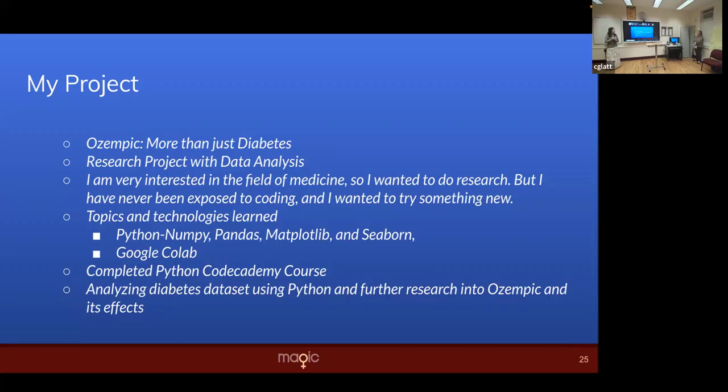So the topics and technologies that I used were Python, NumPy, Pandas, Matplotlib, and Seaborn. And I used Google Colab to do the actual coding and data analysis. And after completing the Python Codecademy course to gain a foundation of coding principles, I went on and analyzed a diabetes dataset using Python and did further research into Ozempic and its effects.